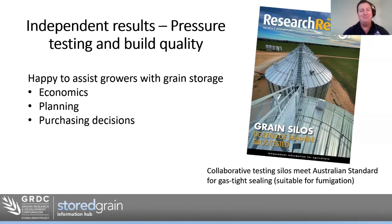Planning is really important. I'd much rather talk to people prior to them purchasing silos or making a grain storage investment than them ringing up saying, "Oh, look, I've got these silos that I bought last year and they're just not working for me. What can we do?" In a lot of cases, it's obviously preferable to get to people prior to them making that purchasing decision so we can help them out.